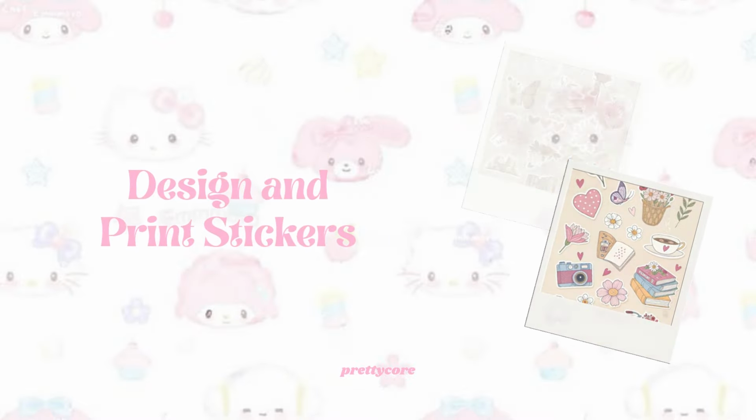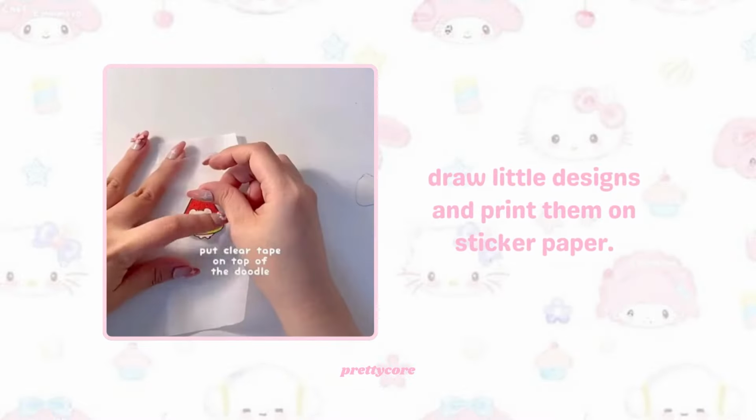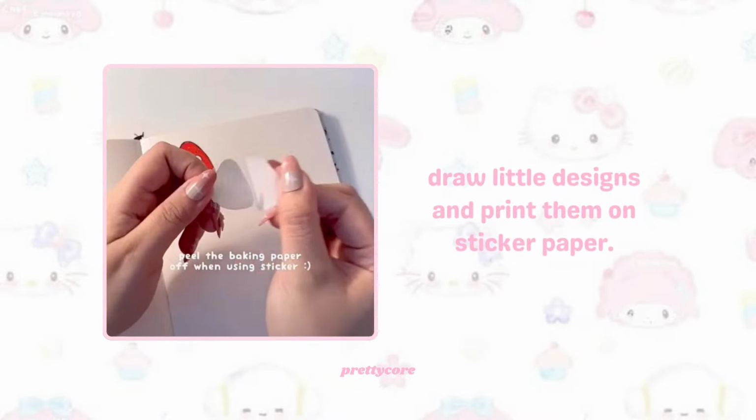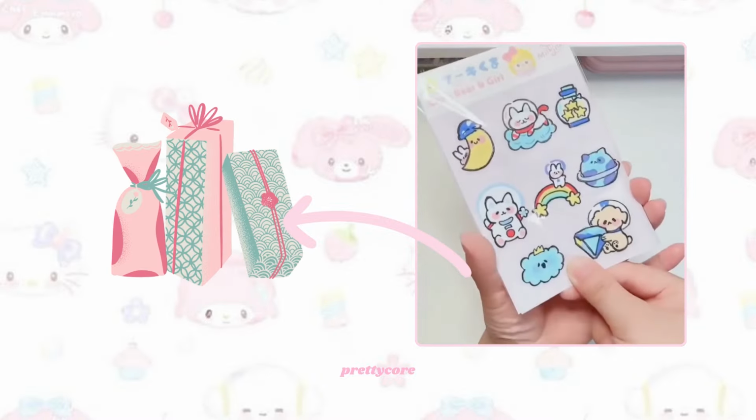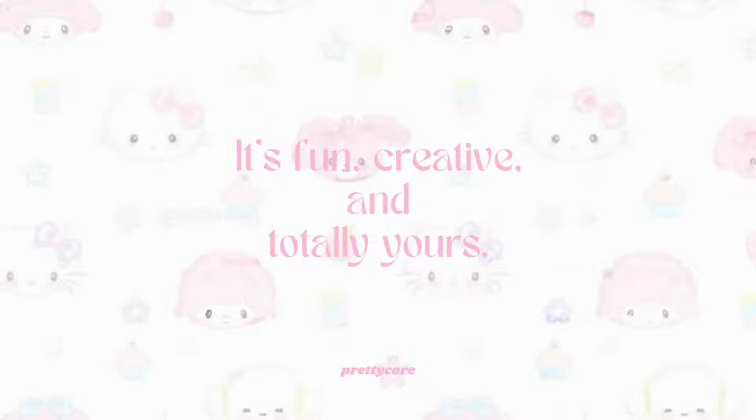Design and print stickers. Use Canva to draw little designs and print them on sticker paper. Cut them out and stick them on your water bottle, notebook, or laptop. You can even gift them to friends or start your own sticker collection. It's fun, creative, and totally yours.